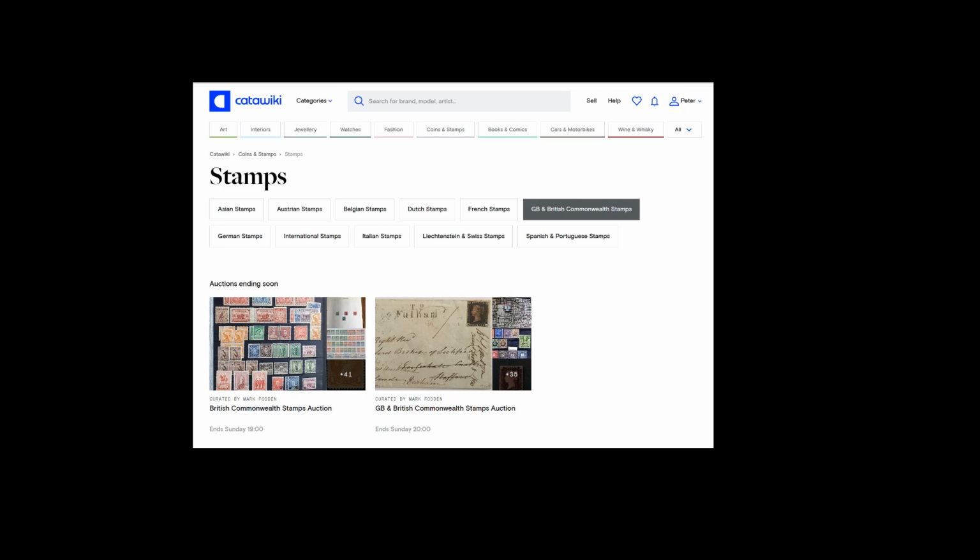Another advantage of them is that they group all the stuff together. So if you want to buy French stamps, you look on a certain day. If you want to buy German stamps, you look on a certain day. And like me, I want to buy British Commonwealth stamps. That generally finishes on a Sunday evening. And within that grouping, there's probably only 60, 70 different lots. So it's much easier to look through and decide what you want to buy.